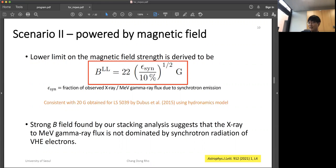The HAWC PSF is much larger than what you would think. It's like half a degree. So we can't really look that specifically and decide how far away it is. It's kind of an average over the entire region. Yes, exactly. That's correct.